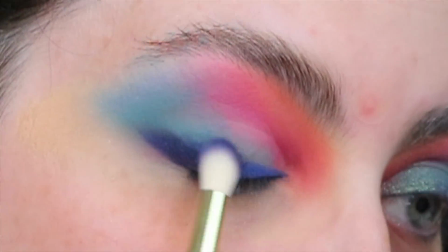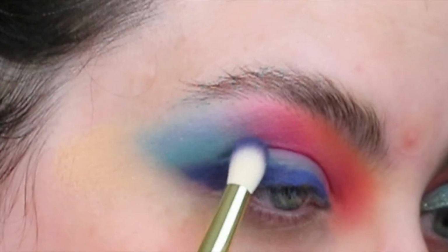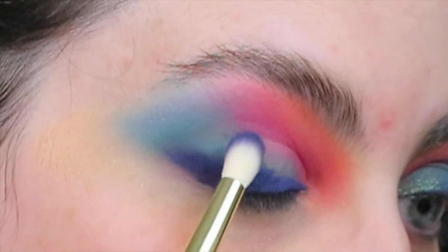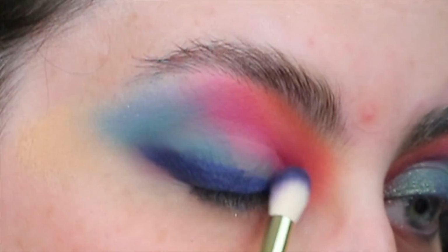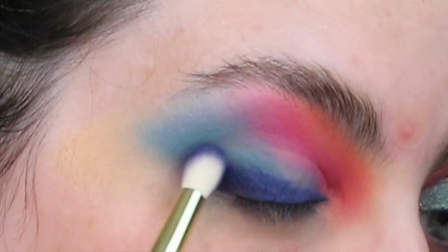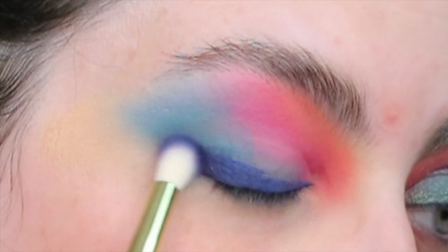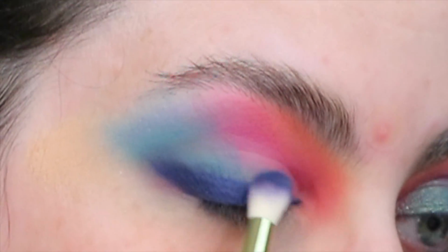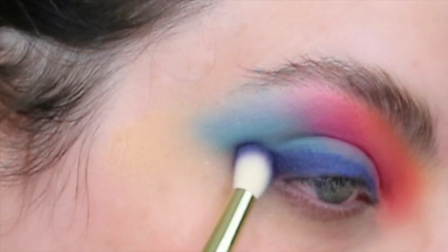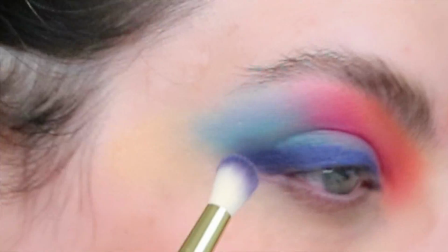But it's by no means like a precise look. I want to do something a little bit messy, a little bit different, because my comfort zone is doing something really constructed. I even thought, oh, I'll sit down here now and do a cut crease. And then I was like, no, try and do something a little bit different. So at least I am attempting to do something a little bit different each time, because I do think it's important to shove yourself out of your comfort zones and learn something.